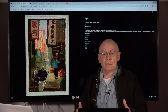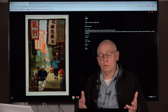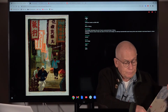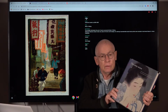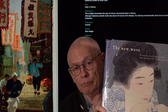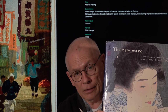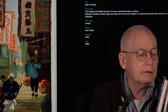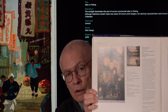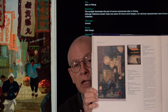Let me first talk about the sources. I didn't know anything about Katherine Jowett. So first of all, you check your library, and then you go to Google and try to find something. Let's start with the library. There's a wonderful book, The New Wave. This shows prints from the collection of the famous collector and dealer Robert O. Muller. And here on page, I think it's 308, let me see. Yeah, there you have one page with an artwork of Katherine Jowett. Also, this one shows a street scene from Beijing.